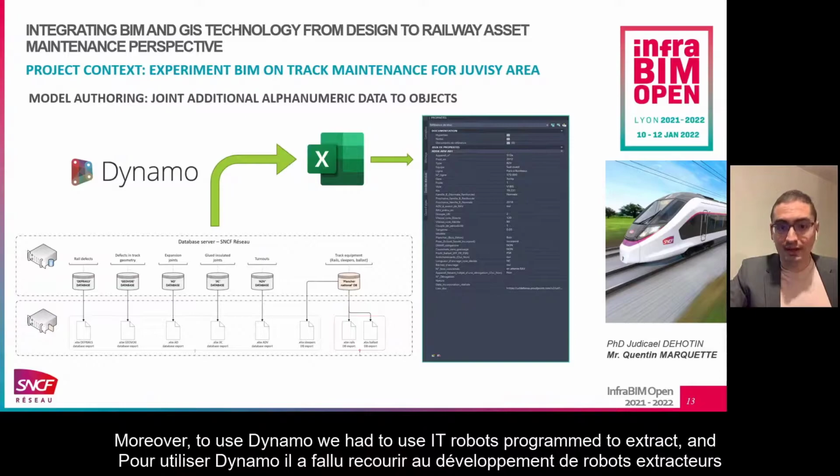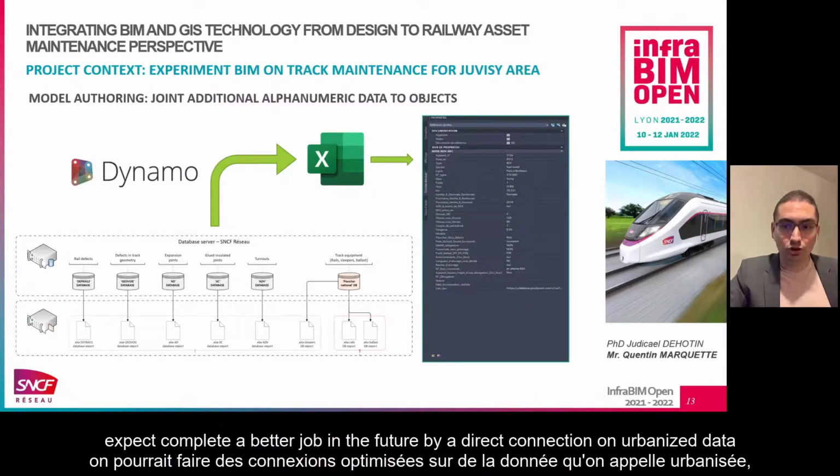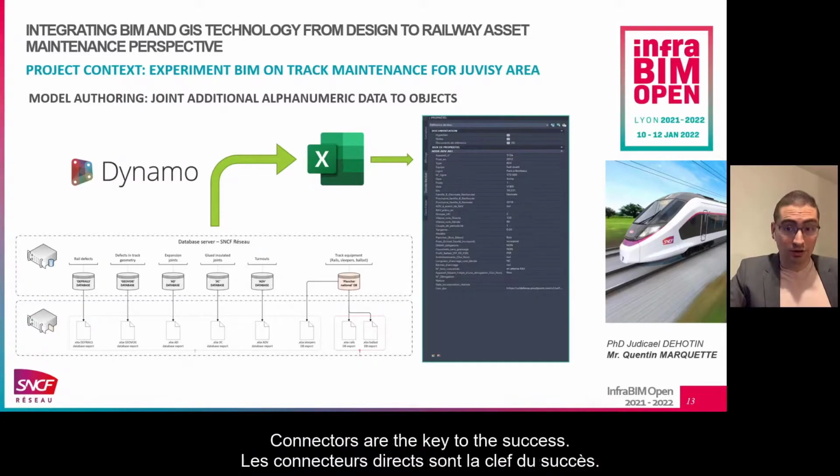Moreover, to use Dynamo, we had to use IT robots programmed to extract and so duplicate information from internal data lakes. Still, with a GIS approach, we can expect to do a better job in the future by a direct connection to urbanized data with our new Trimble Quest and Connect common data environment. Connectors are the key to success.